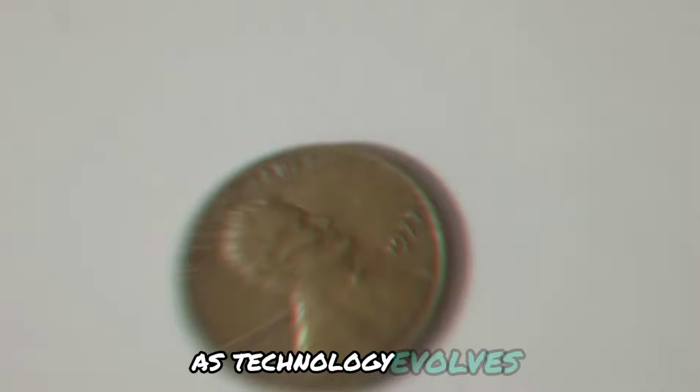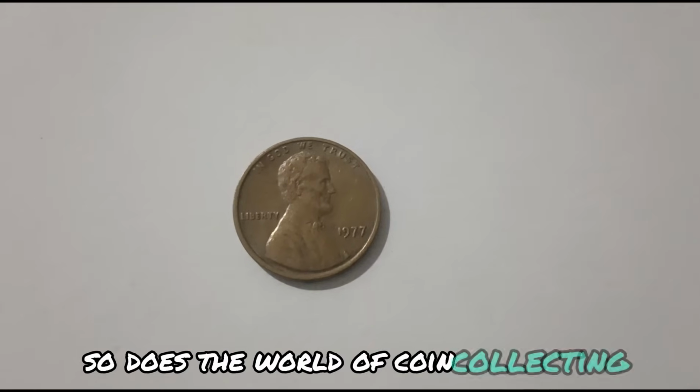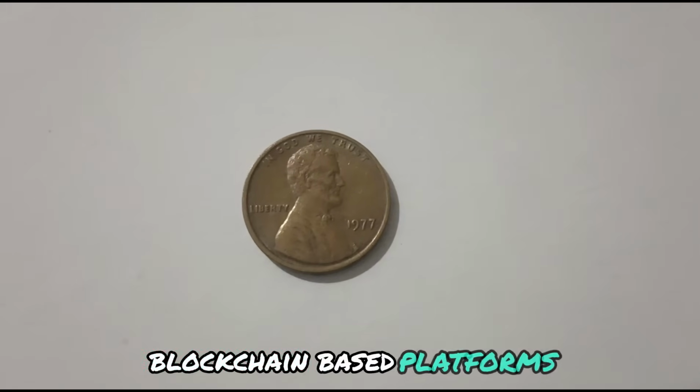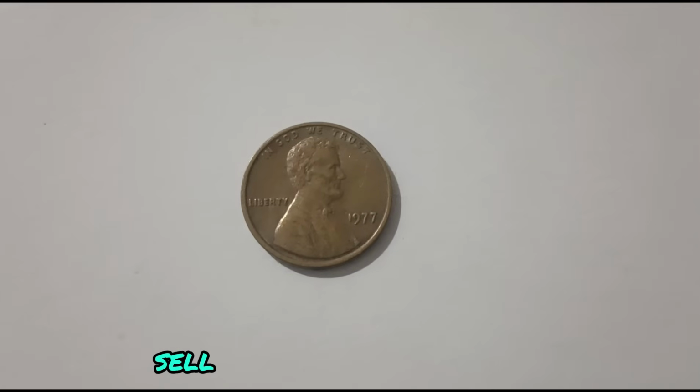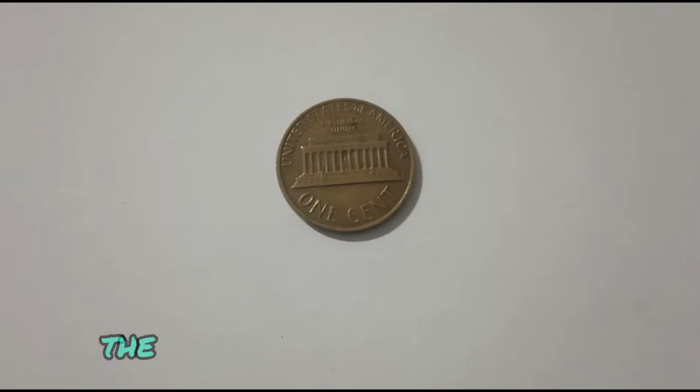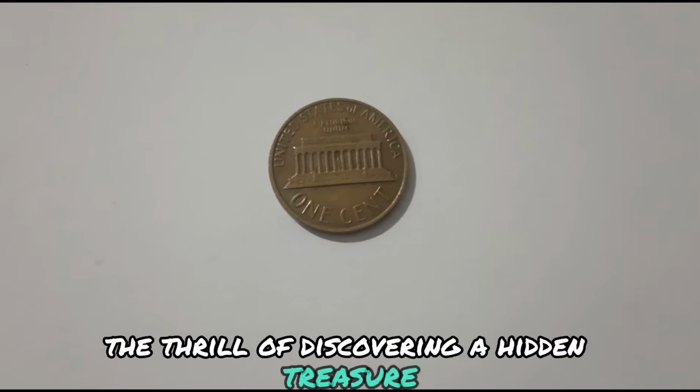As technology evolves, so does the world of coin collecting. Blockchain-based platforms and digital certification are revolutionizing how we buy, sell, and authenticate coins. But one thing remains constant: the thrill of discovering a hidden treasure.